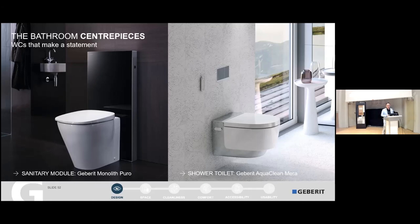On the right side, that is our shower toilet. We call it a floating toilet because with the chrome surfacing on the side, it looks like the ceramic is actually floating on the wall. So this is our higher range. It's called AquaClean Mera.